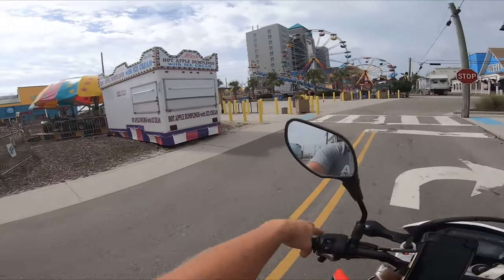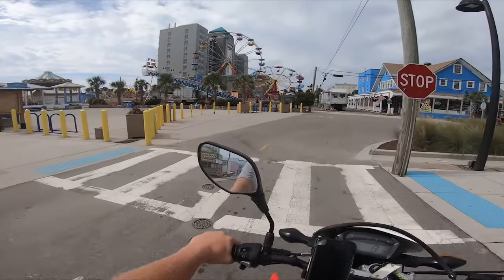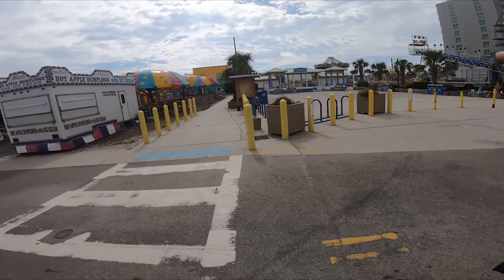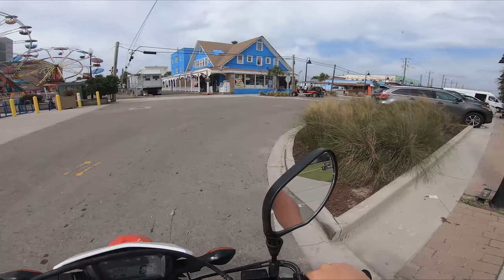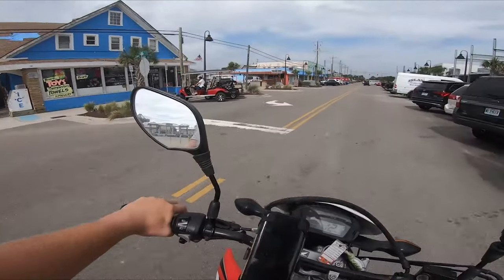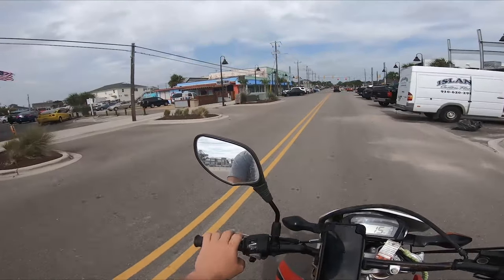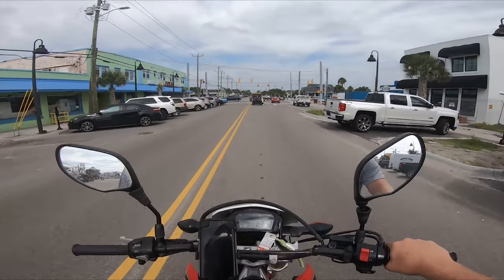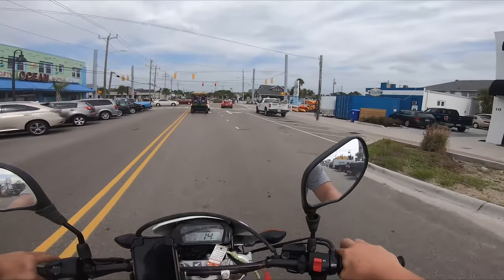You can see the rides for kids, like a little carnival. Ferris wheel, tilt-a-whirl, fun slide. They have concerts and stuff up that way. It's kind of like the smaller version of the old pavilion at Myrtle Beach. There's all the food and trinket shops that you could ever want.